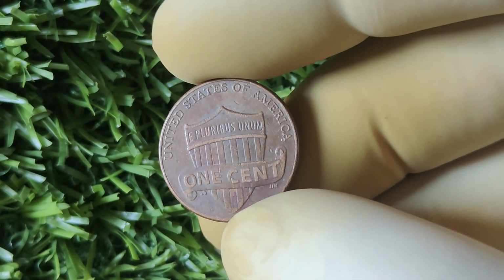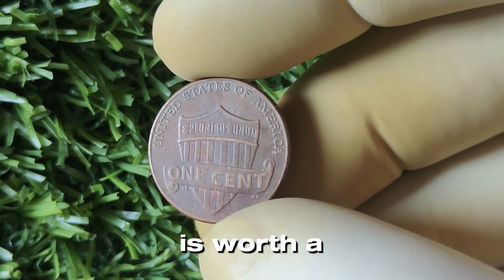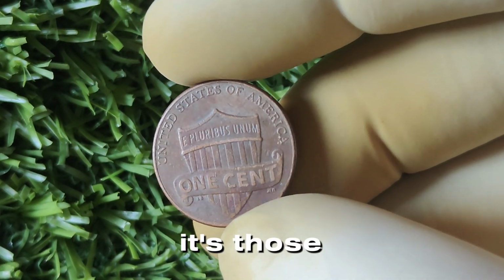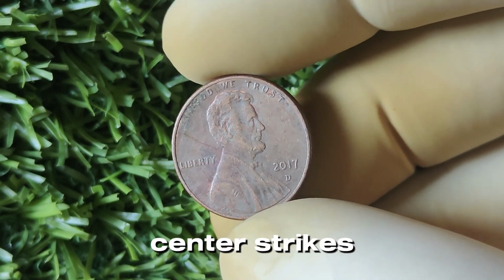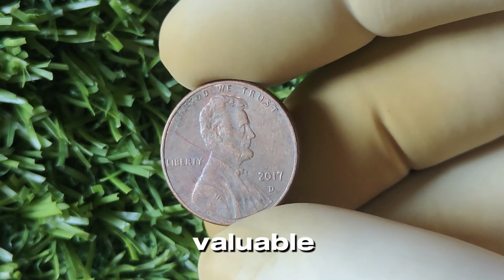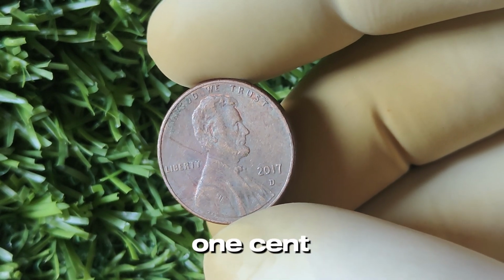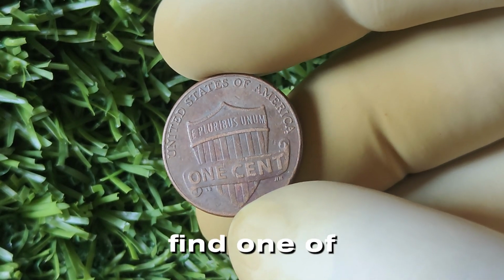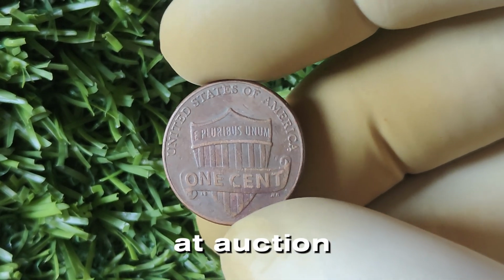their hands on. To be clear, not every 2017 D Lincoln penny is worth a fortune. It's those specific error coins, like the double die or off-center strikes, that are extremely valuable. A typical 2017 D penny is worth only 1 cent, but if you happen to find one of these error coins, it could fetch thousands or even millions at auction.